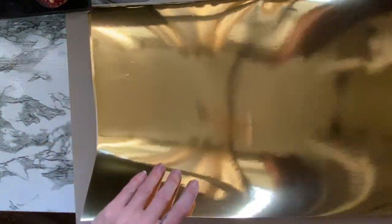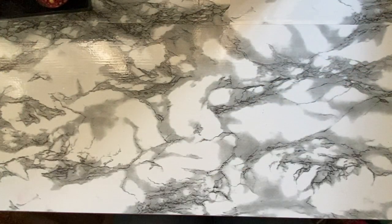All right, let's get the other big stuff out. I got some big pieces of chipboard, super exciting. And then I got some big pieces of gold foil, because it's way cheaper to buy it in the poster size than to buy it in, you know, A4 size sheets. So I got me some of them, and I'll just cut that down to put away.